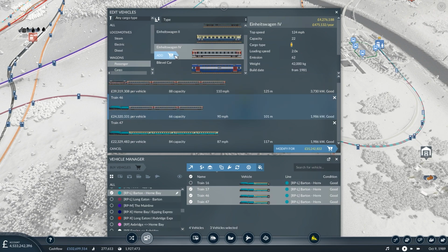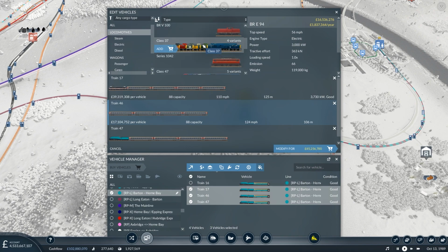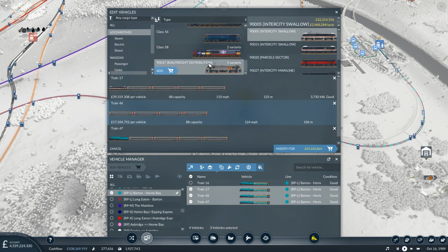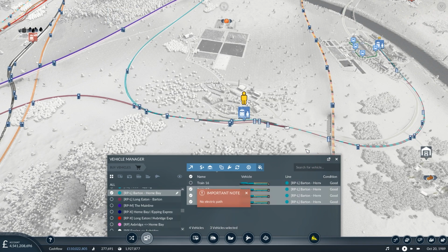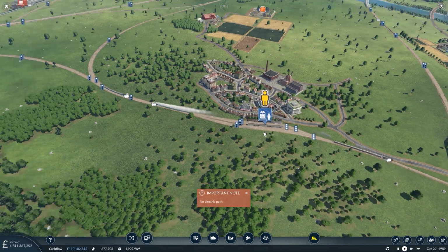We do need to colour these, which I will do at the end. Colour all three at the same time. So locomotives, what did we use? We used, let's find it again. No, it wasn't that one, it was this one. The 9005 Intercity Swallow, wasn't it? Yes. We'll do that. Of course, we haven't electrified the path down here.